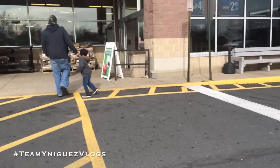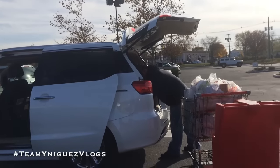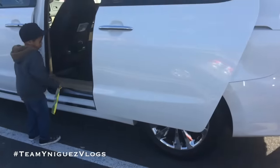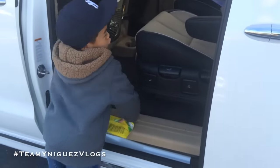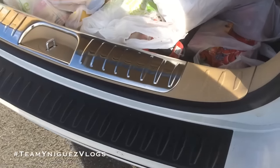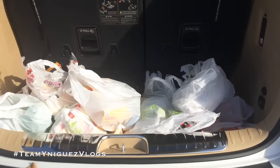Grocery shopping with the boys. Brian pressed the button for the trunk and the car door. Pick it up. Wendy, you've got to buckle. The trunk is so deep. We had a lot of groceries, and it fits all of them.